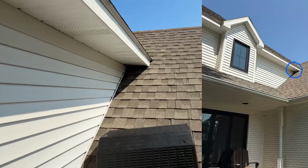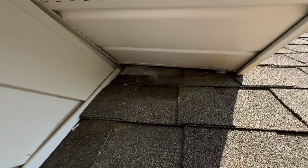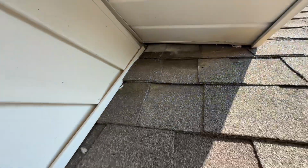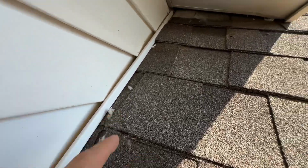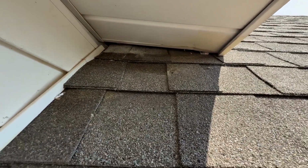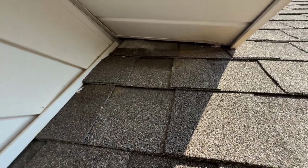Here's another soffit return. Let's take a closer look at this one. Same thing going on. You can see the void. The soffit doesn't come all the way down and meet the shingle. This one is so wide open. There's actually insulation coming out of it. Now, even with it that big, something we need to know is all the bat needs is about 1/4 of an inch clearance anywhere around the perimeter of the house, and they can slip in.